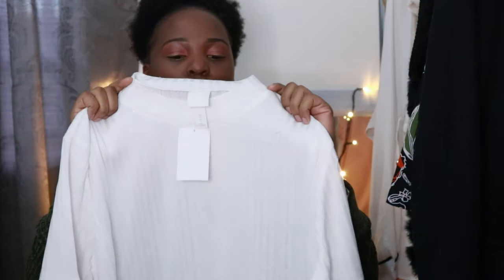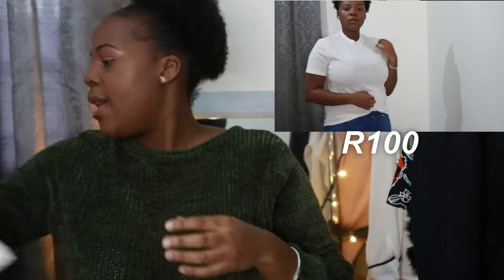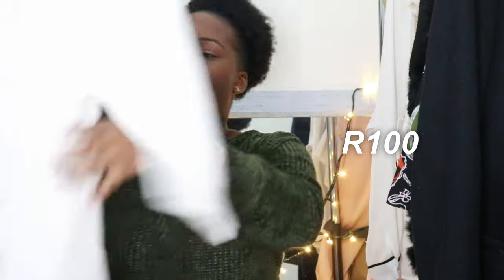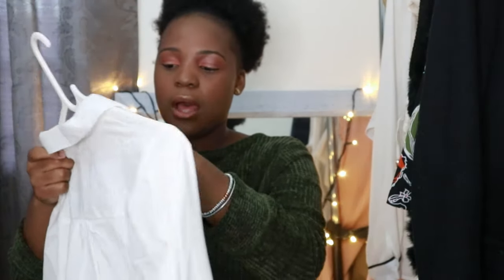Okay, the next items are tops, shirts, jerseys, sweaters, and jackets. So the first item is this white turtleneck top that I got from H&M. And the next item is this white oversized shirt that I got from Mr. Price. I always buy a very big size, because of my boobs.